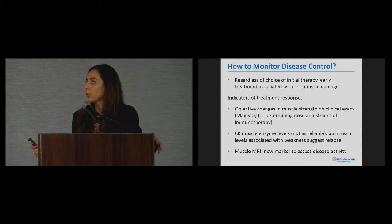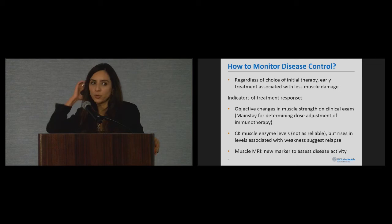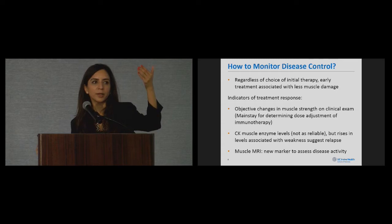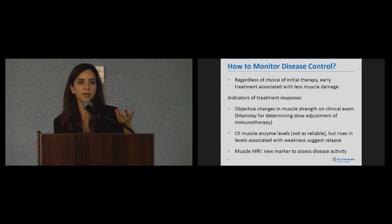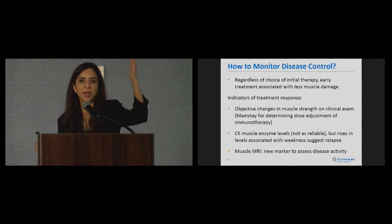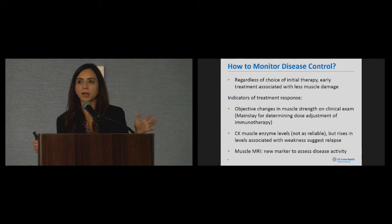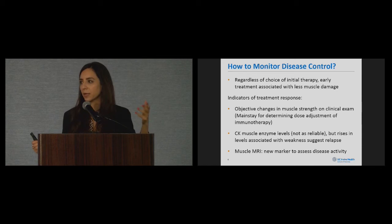And then I just briefly want to mention a newer technique that we're using at some of the academic centers to look at disease activity, which is muscle MRI. You can get an MRI of a muscle and see if there's inflammation or edema. The idea is that when you give steroids or there's been a good response, that edema and inflammation goes away. Yet if there's a flare or a reactivation of the disease, you may see an increase in edema or inflammation. That's something you may have heard mentioned earlier today in the panel discussion.